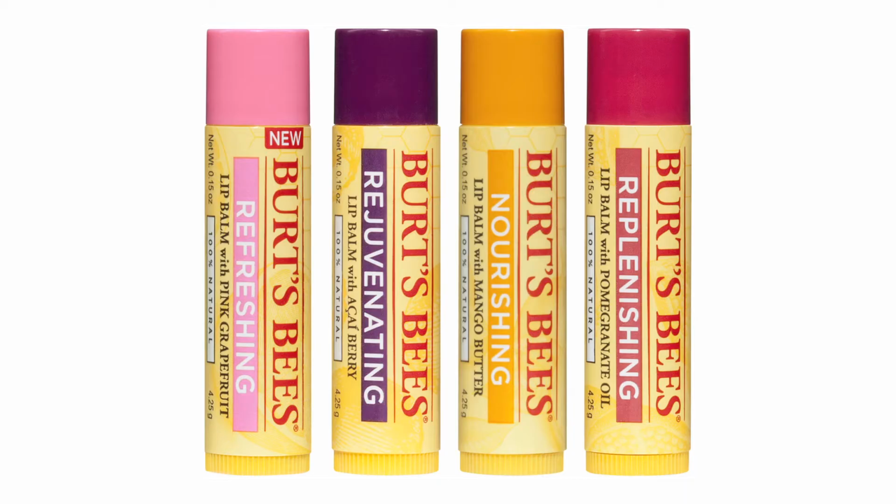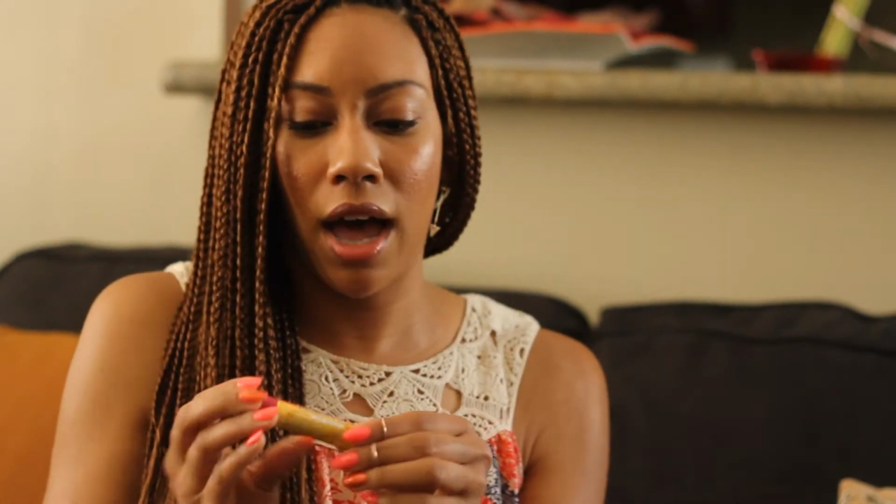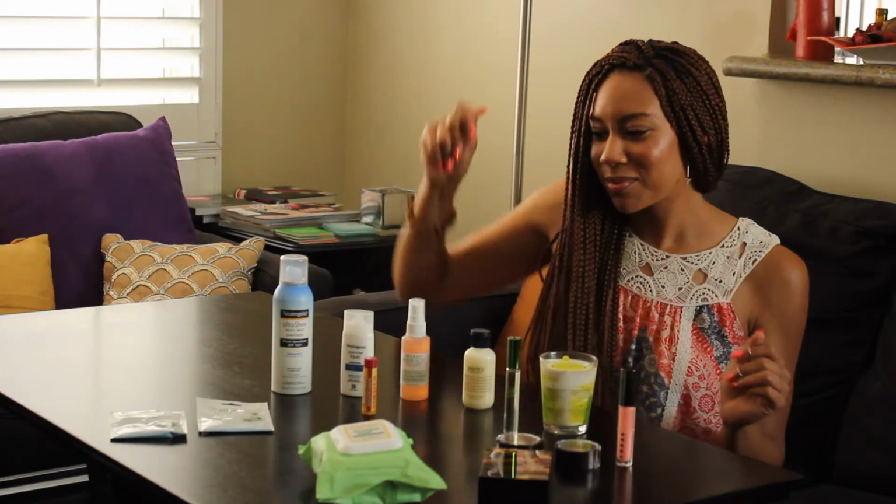Also got to make sure, don't forget your lips. My brother put me on to Burt's Bees. I love them. It's got nice SPF protection. They've got really fun little scents. They've got pomegranate, blueberry, vanilla bean, mango, whatever you like. They've got it all. So I kind of stole it from him. Love that Burt's Bees.